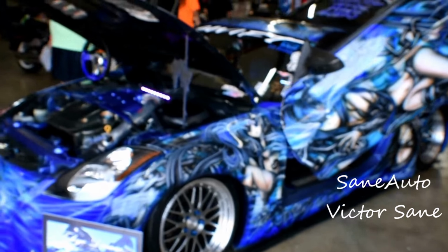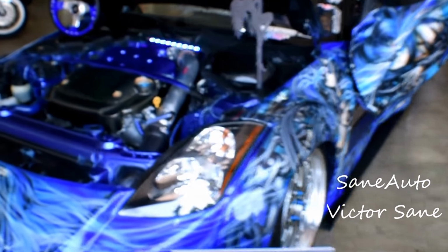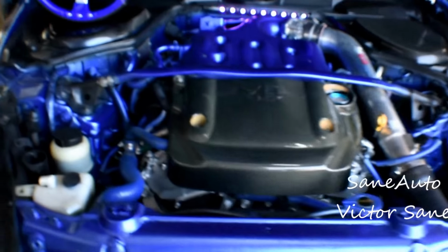All this incredible, detailed airbrushing was done by MAX EASTMAN from Newport, Tennessee.